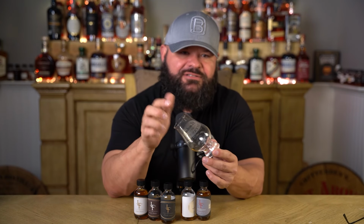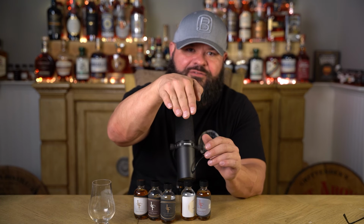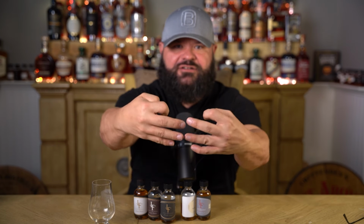I just wish it didn't have that bitter finish. And I'm telling y'all, it's the very end of the finish. It's not, because I still have flavor on my tongue. It goes down the middle of your palate with flavor, but the sides and the back of your tongue just kind of start to get a little bitter. I don't know how else to explain that, guys. But overall, that's where I'd put it.